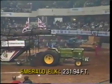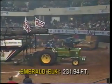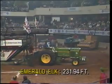Good run. Good run. The distance of the track is 235 feet. Roland Barr just went 231.94. So the John Deere fans are happy in Freedom Hall, and I got a feeling Roland is going to be happy with the pull. Roland, that was an awfully good run. That's what you came to Louisville for, but now you got to sit, wait, and wonder because they're all going to be coming after you.